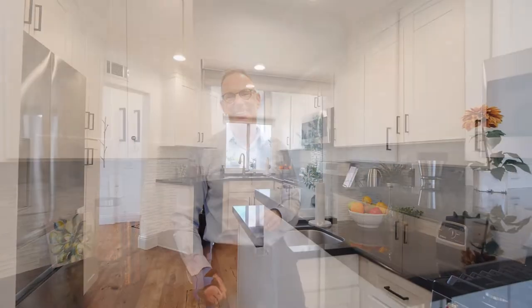Now we come to the kitchen, which is the heart of the home, and these clients have nailed it with a nice monochromatic color scheme. Check it out.